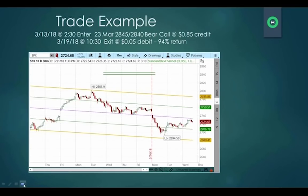Okay, let me give you a trade example. This is an actual example that I made money on just recently, and so did all my mentees. This happened just last week. This happened on March 13th, which was actually last week. We got in right around here after it had come up to this line. What is this line? This is the regression channel.